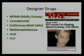So again, the 4 main designer drugs we're going to talk about are MDMA or ecstasy, or as she likes to call it, Molly, cannabinoids, synthetic cathinones, and methamphetamine. There are 2 other designer drugs, GHB and PCP. However, I just didn't think I would have enough time to really talk about those the way that I wanted to. So we're going to stick to these 4.